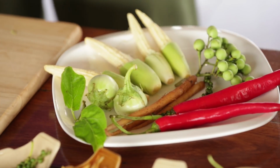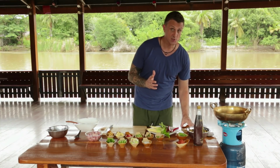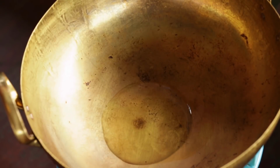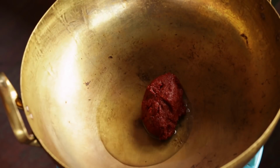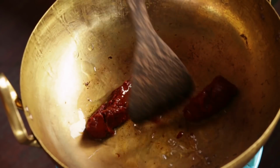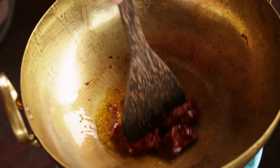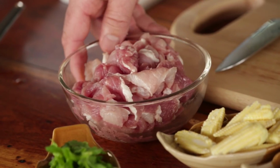First, we heat up the wok. And this time we're going to cook the curry paste in oil. Just a small amount of oil, about 2 tablespoons is enough, and you can use a red curry paste for this jungle curry. Make sure that you fry the curry paste first and allow all of the aromatic flavours to come out of the curry paste. This curry is quite unique as we're not using any coconut milk whatsoever, just pork stock for this one.